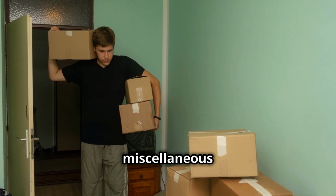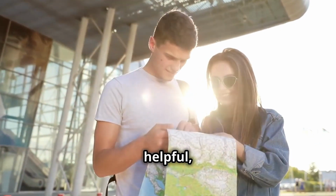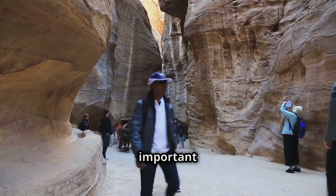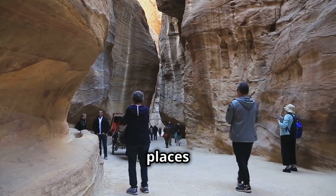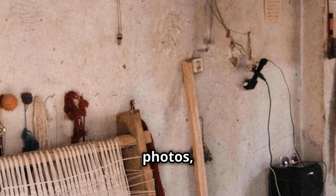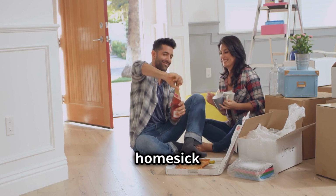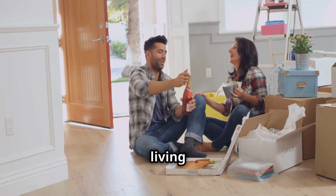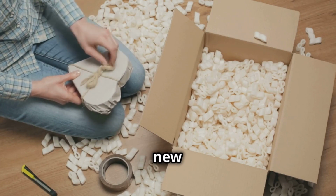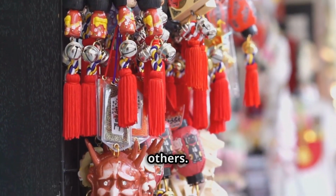Now, let's talk about miscellaneous essentials. Travel guides and maps of your destination can be very helpful, especially in the first few weeks. They can help you navigate new surroundings, find important locations, and discover interesting places to visit. It's also nice to bring a few items that remind you of home, such as photos, small decorations, or a favorite book. These can provide comfort during homesick moments and help personalize your new living space. Consider packing small gifts from your home country to share with new friends or hosts. These can be great icebreakers and a way to share your culture with others.